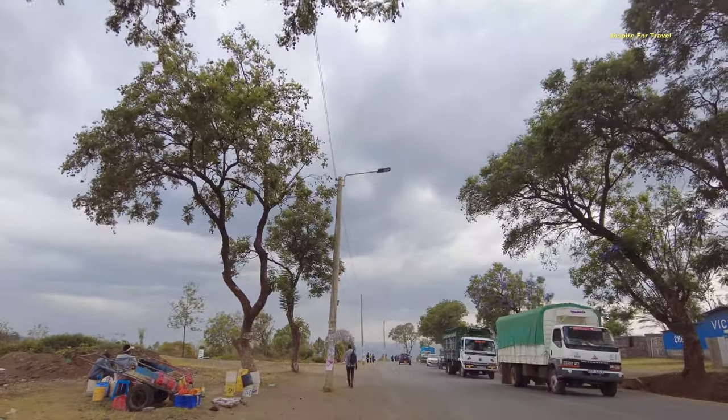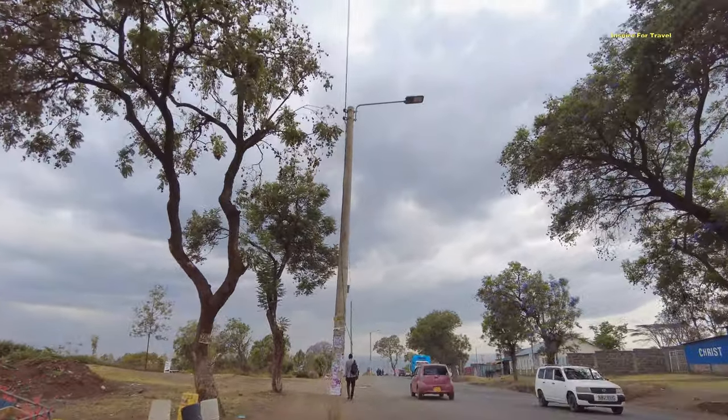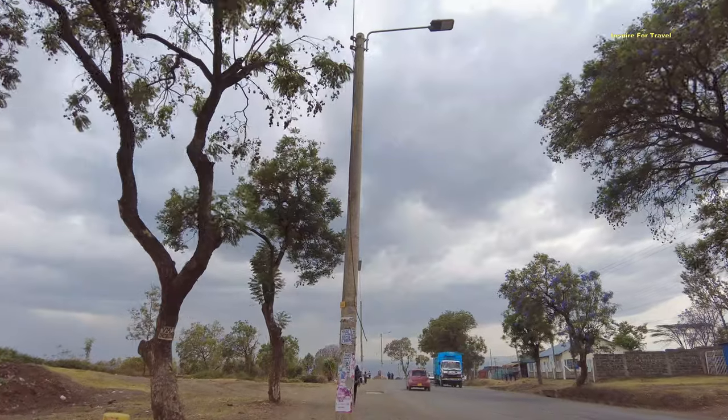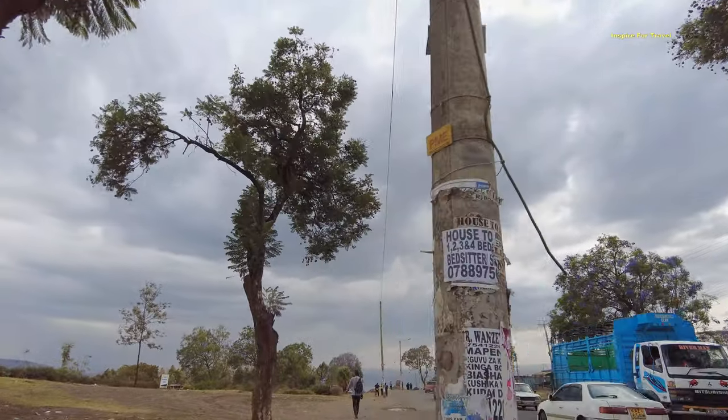It's a bit cloudy today, but the temperature is around 26 degrees Celsius, and the time now is 4:13 p.m. in the afternoon here. It's been a good vibe so far.